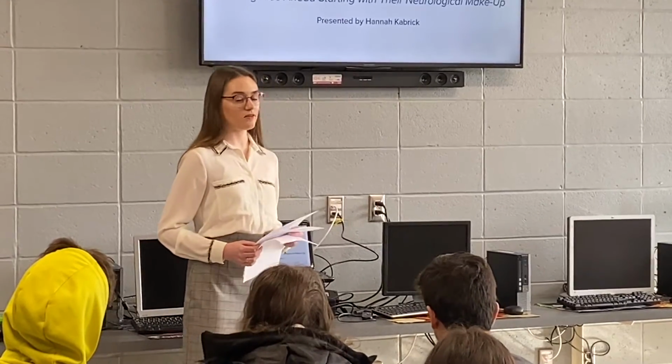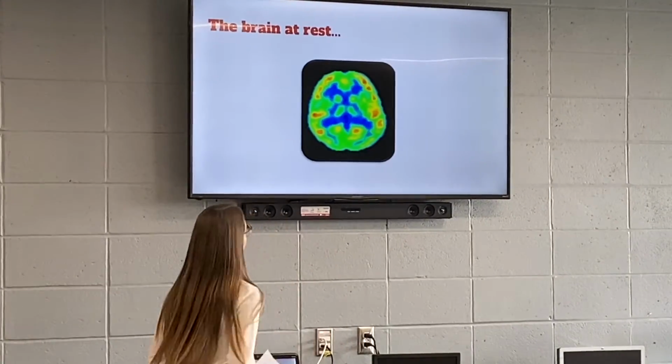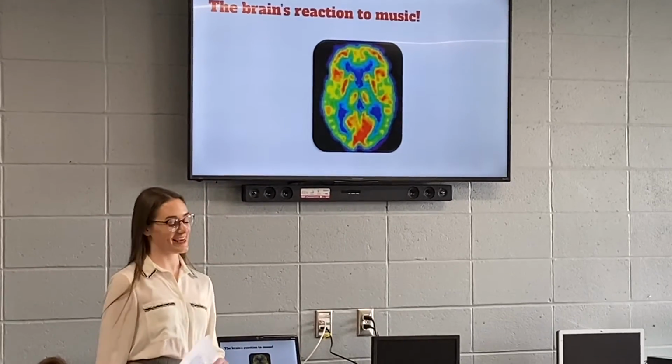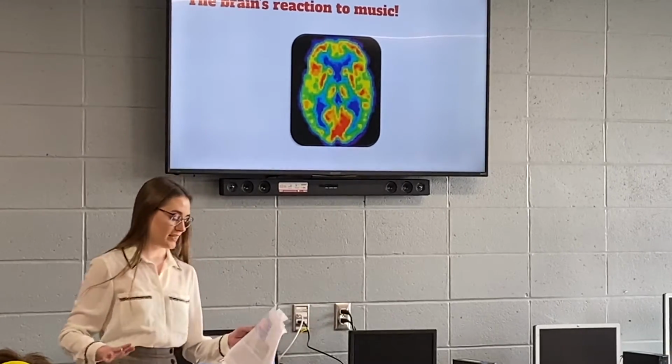To give you an idea of what I'm talking about, I would like to show you a comparison of two brain scans. This is your brain. This is your brain on music. So let's get into what all of these colorful little blobs actually mean.